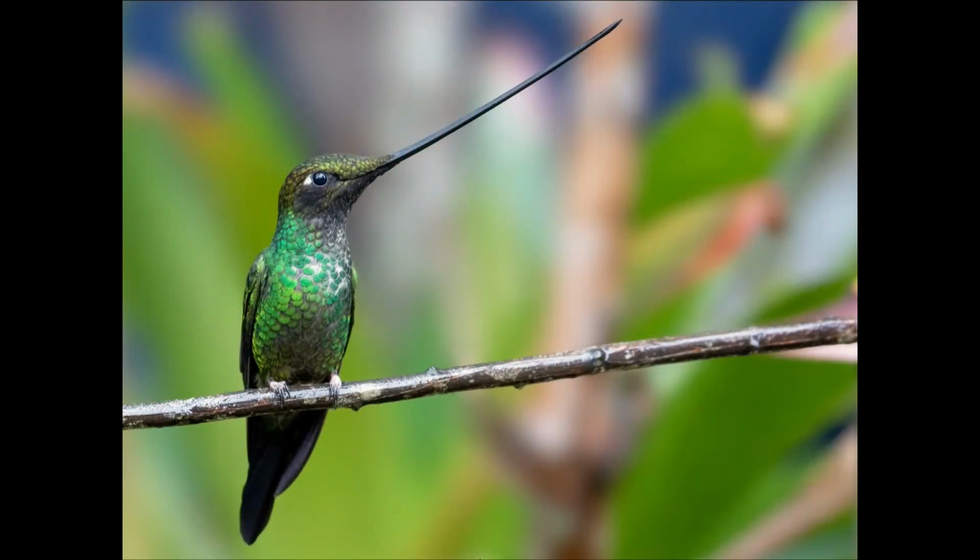Let's look at this picture. This hummingbird, look at it, has an extraordinarily long bill so that it can reach nectar in long flowers that other birds can't reach. The problem is the beak is so long that it can't clean and smooth its feathers, a process known by this P, as in Paul, P initialed term.